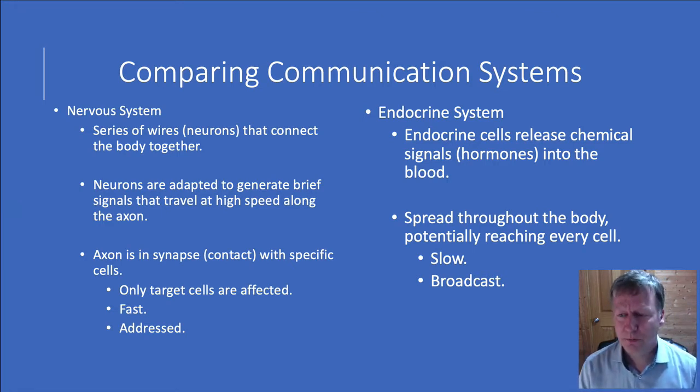The endocrine system works slightly differently. The endocrine system releases chemical signals called hormones into the body, generally from glands. These hormones then spread throughout the body and potentially reach every cell in your body. They are slower than the nervous system, taking seconds or minutes to reach different parts of the body, and they are what we call a broadcast system. They're not sent to one particular tissue or cell, they're sent to the entire body. This is similar to someone, rather than sending a letter, walking out in the town hall square and just announcing their message to anyone who happens to hear it.